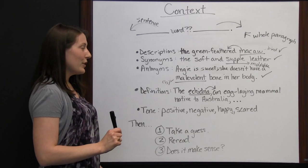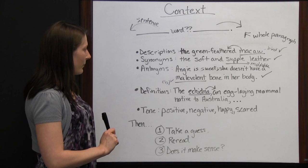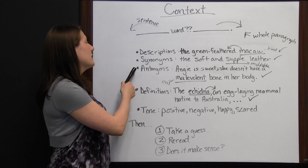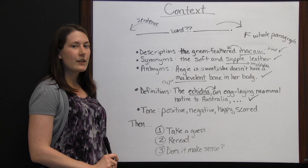And once you've checked to make sure they all make sense, then you have a pretty good idea of what that word means. And you can see how using these context clues of looking for a description, a synonym, an antonym, a definition, or the tone of a paragraph can help you figure out that pesky unfamiliar word.